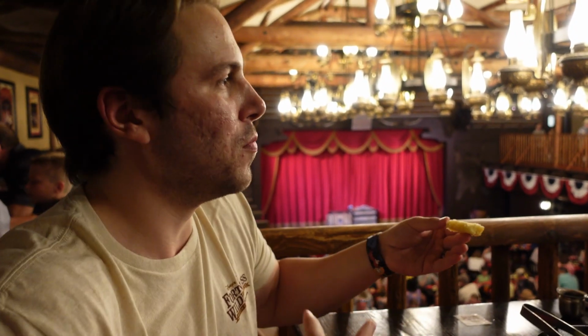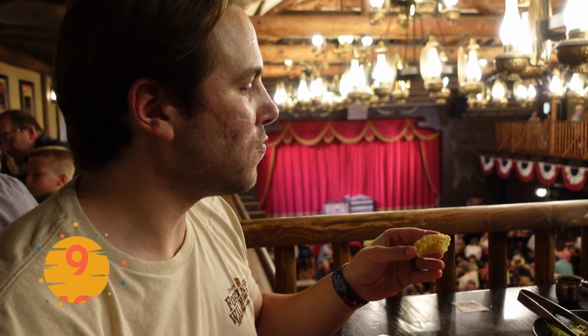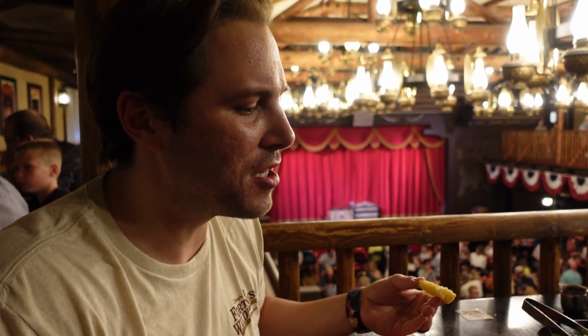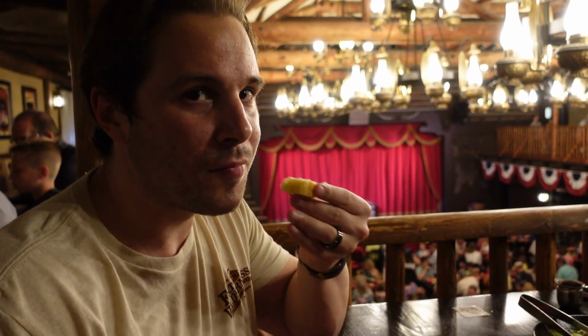I definitely can taste the difference. I think gluten would bring it that little gluten flair, you know? But I'll go 6. I'm pleased. I'd be content if I was presented this as an alternative.